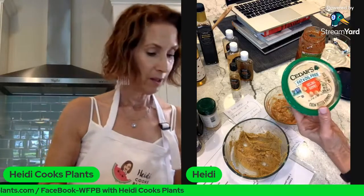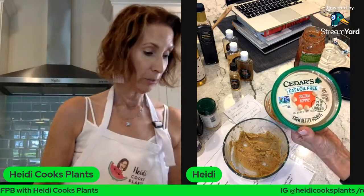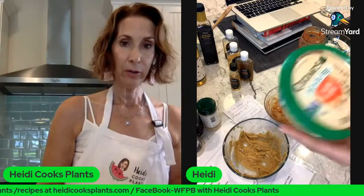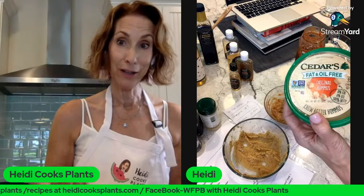So if you don't want to make your own hummus, I get it. You're not real comfortable in the kitchen or whatever reason. So Whole Foods carries this Cider's brand, fat and oil-free. This is the only oil-free hummus that I have found anywhere. And it's really good. So if you are not confident enough to make your own hummus, give the Cider's oil-free one a try. And hopefully, if you don't have a Whole Foods, maybe you can find it in your grocery store, or you could ask your grocery store to start carrying it. That would be fabulous.